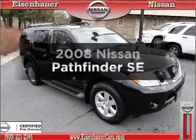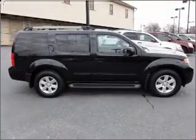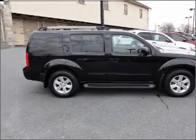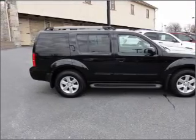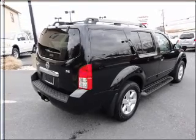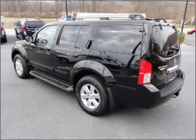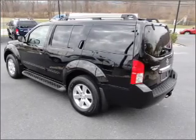Check out this 2008 Nissan Pathfinder. If you're looking for a first-rate auto, this one could be yours today. With a reliable six-cylinder engine that responds smoothly to its five-speed automatic transmission, premium wheels lend a distinctive appearance. The anti-lock braking system will help deliver you safely to your destination. There's nothing like a sunroof on a nice day.